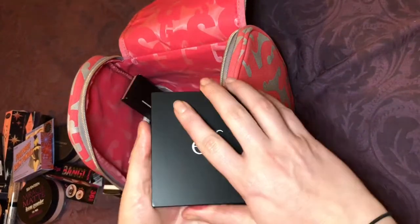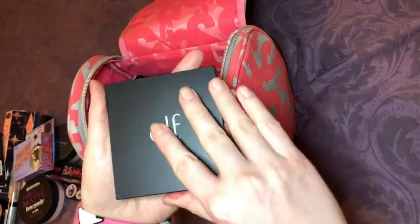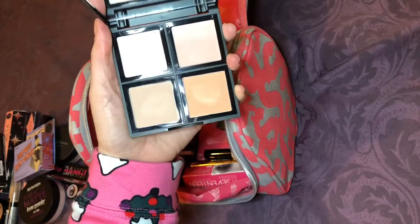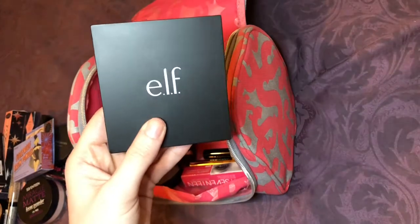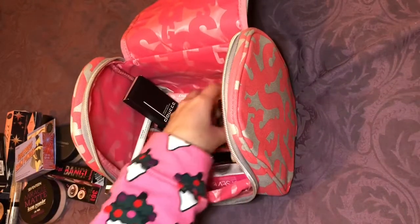Then I have another e.l.f. product. This is the Illuminating palette, and this is a 4-pan highlighting palette. I think I've literally dipped my finger in these to swatch them and just never used it since. I might see if my friend wants this because, again, it's probably a product that people don't want because I have swatched it, but I'll see if my friend wants it.